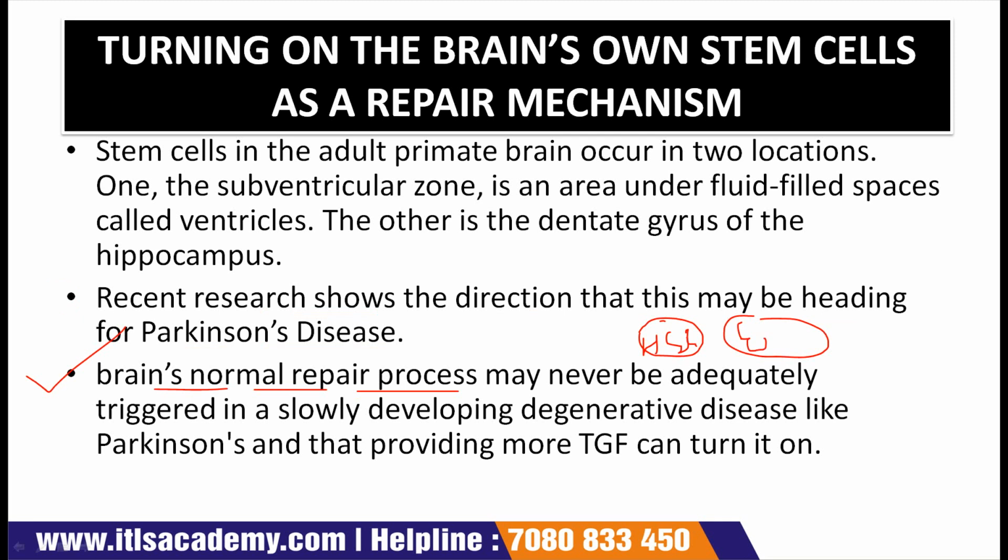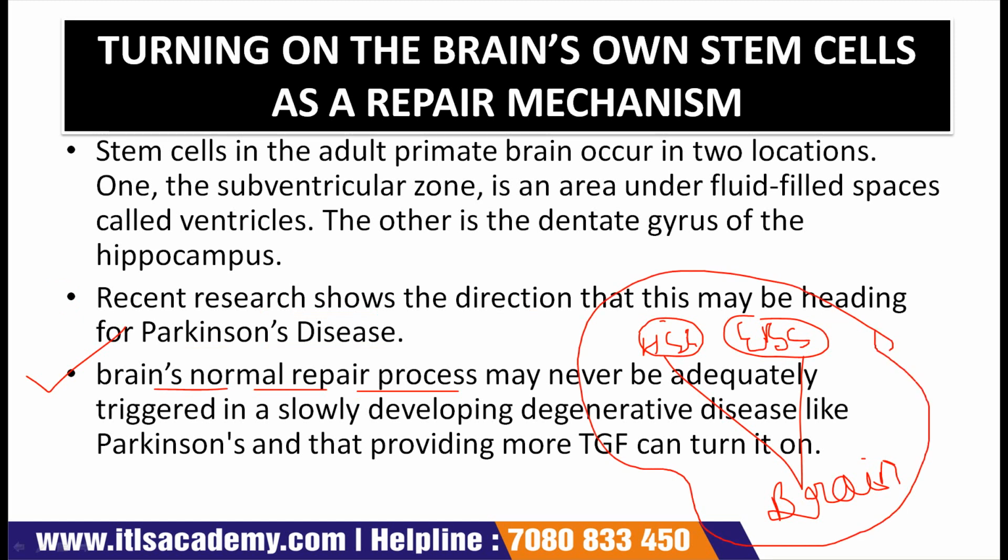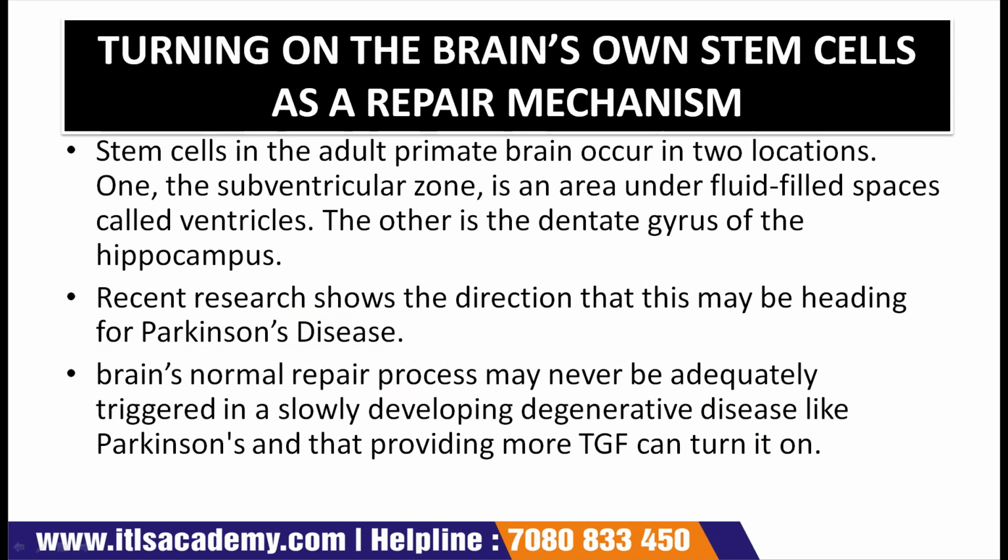TGF injected into healthy rat brain causes stem cells in the subventricular zone to proliferate for several days, after which they disappear. Let me draw to help you understand. This is a rat. Although this rat is very funny, it is looking like a bird. This is a rat. TGF injected into healthy rat brain. If this is a brain, we have injected TGF. This is a type of growth factor that is injected in a healthy rat's brain.